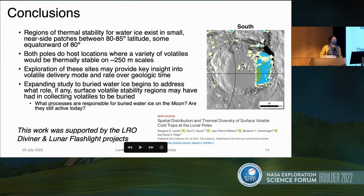Okay, conclusions. There are some really cool off-polar thermal stability areas for water ice. Both poles host locations where a variety of volatiles would be stable. On the 250 meter scale, explorations of these sites could be places where if you pulled an ice core, you could get at a record of the volatiles delivered to the Moon, because we'd expect everything that arrives there to stay there.